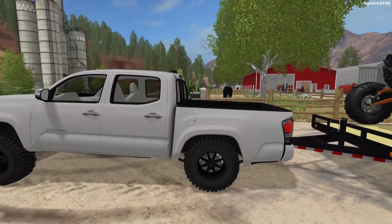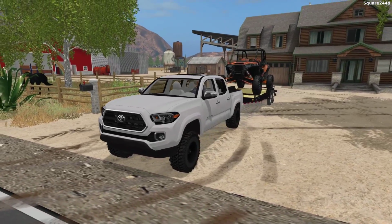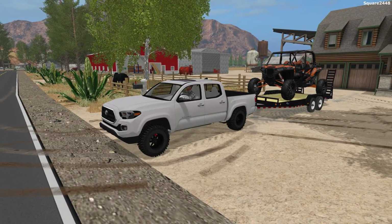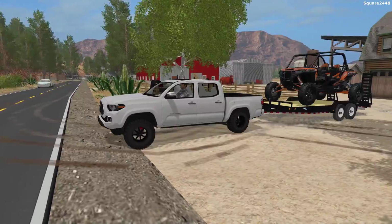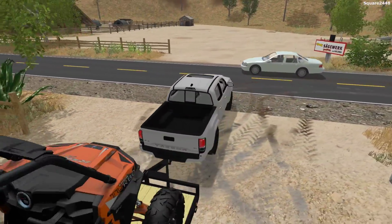Take a look at the Tacoma, guys. It is squatting quite a bit, and we do actually have some off-road tires on. We did switch out for those stock wheels, but it looks like when those ramps were down, it was squatting a bit more. So now we'll be heading out here. We'll wait for this car to go by to give us more room when turning, and we'll be heading over to the campgrounds.